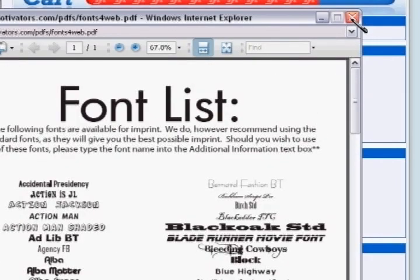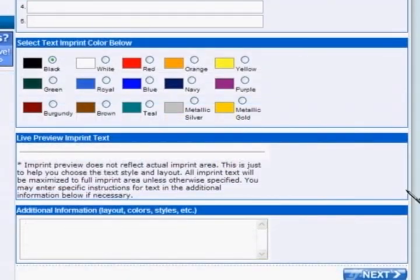If you would like to request a font that is not in the drop-down menu, you can type in your request in this additional information box down here. This is also the place where you'd put any additional instructions that you have for the layout of the text. For example, I'm going to say that I would like my text and logo to be the same color.